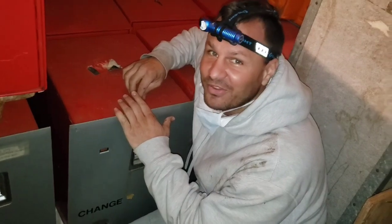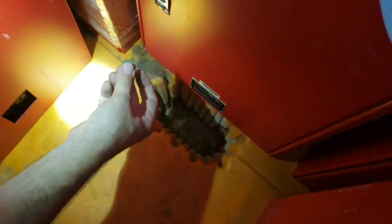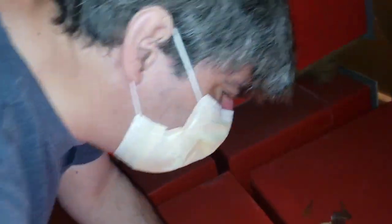Remember, you're in your 40s, man. That's true, I'm an old man. Is that another key? It's part of a key. Oh, it's a broken one. Yeah, there's a lot of broken keys in these little... Which means nobody's been inside.